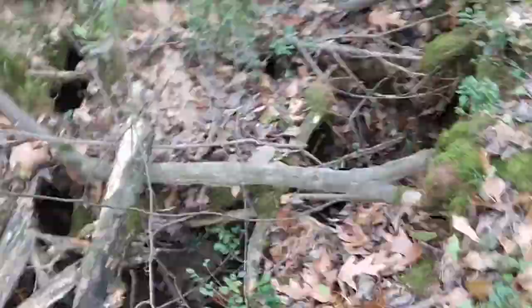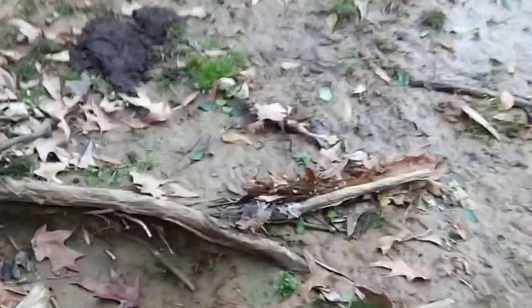I don't know if I can walk across that, but we'll walk around it. That's a leg breaker right there. There's a lot of them here. I can't believe he doesn't have them filled in with having cows. You can see his cows come all through here. That is very surprising. We're gonna take a view of this over here from this angle.